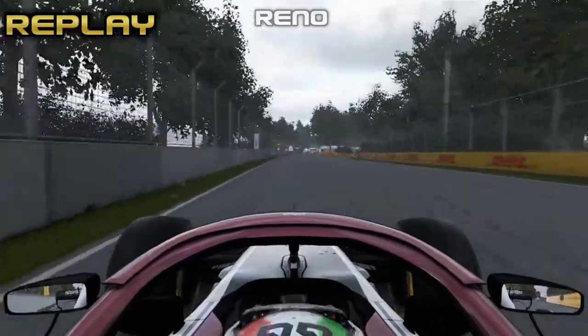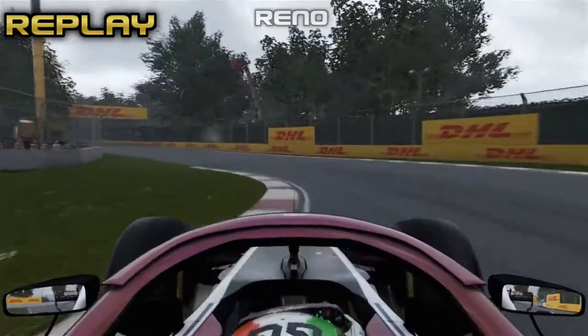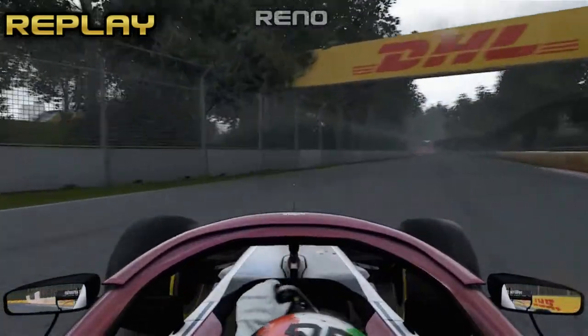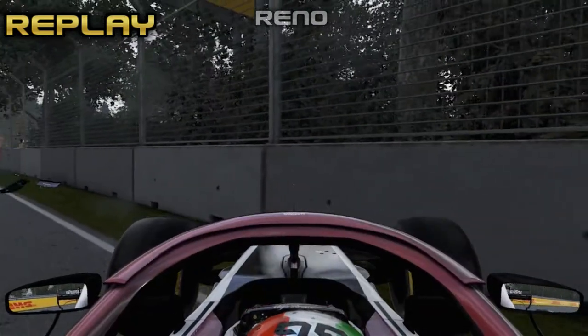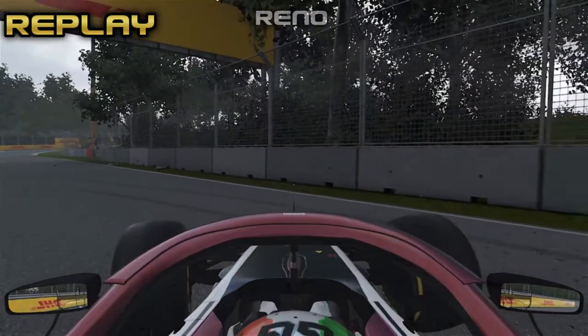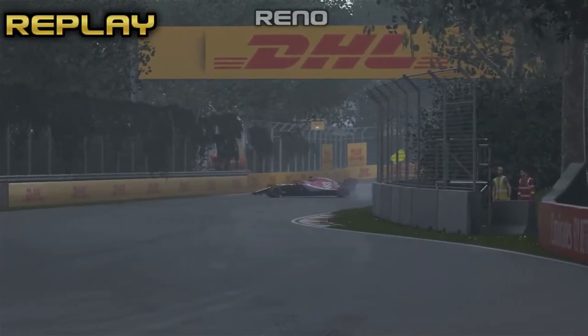That puts us down into last place, and with a puncture. Norris, what was he thinking? Hits the wall, we spin it out on the curbing, and just managed to stop the front wheel from actually hitting the wall, because that would have definitely been a race over there and then.